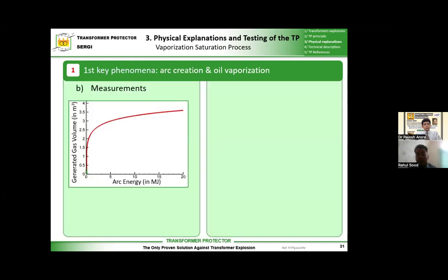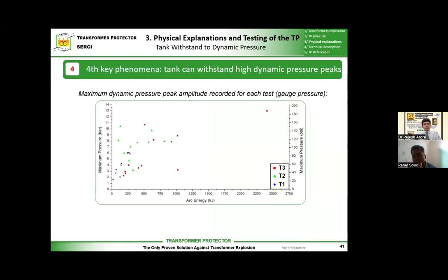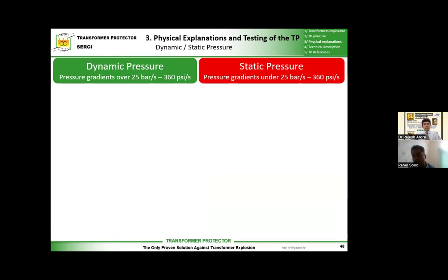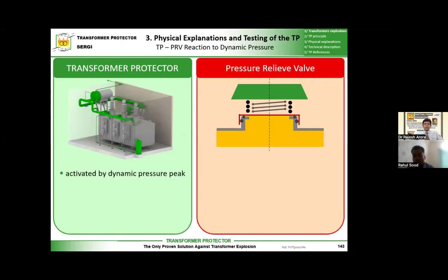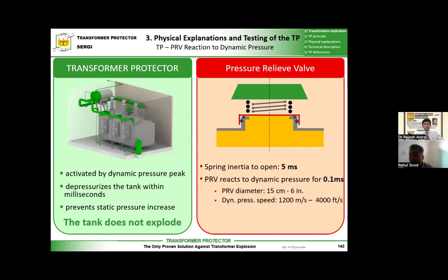Now, moving further, I have a quite interesting slide wherein I have differentiated how, with a PRV adopted on the transformer, the transformer still explodes, and what the reason for that is. We have made a quick differentiation between TP and PRV. Now, when we talk about the transformer protector, it is activated by the dynamic pressure peak. It depressurizes the tank within milliseconds and prevents static pressure increase. The tank doesn't explode.